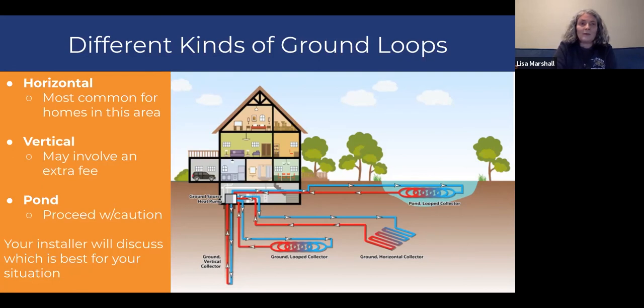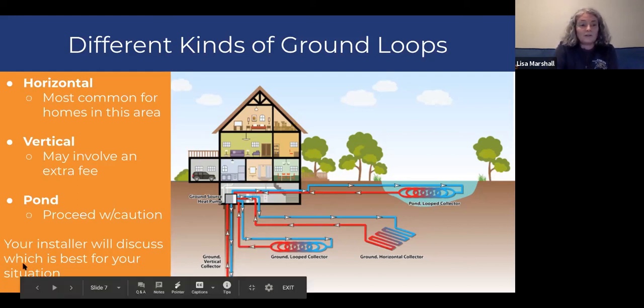But also for some people, a horizontal loop is not convenient or possible. So for some people, they bring in a drill rig and drill a deep hole and run a vertical loop. And then for a few people, you might have a pond on your property that is suitable for a heat pump, and then you can just run the loops out into your pond. There are some cautionary things with that technique, so you'd want to be careful that your pond was suitable for it, but it could end up being the cheapest option because you don't have to dig or drill as much. So it's very important to talk to our installers, because they are the experts in which kind of ground loop is the best for your situation at your house.